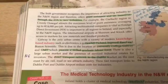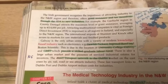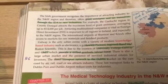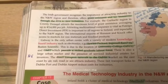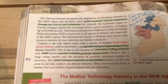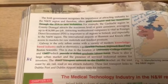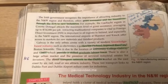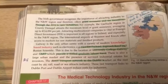There's University College Galway, that's UCG, churning out lots of students every year. There's GMIT, that's Galway Mayo Institute of Technology. So a large skilled graduate labour force in the North and West. Now many of these do migrate outwards, causing brain drain, but there is a certain element of people that will stay and work in these large companies in manufacturing.